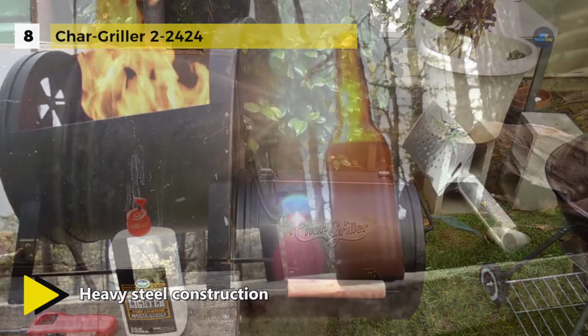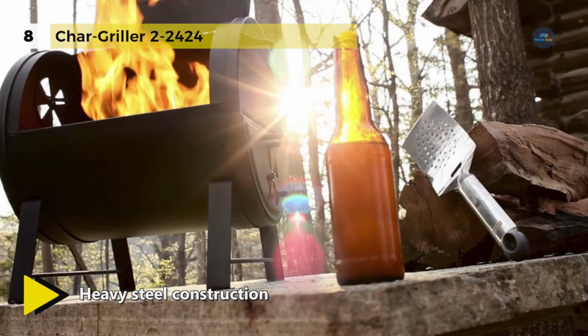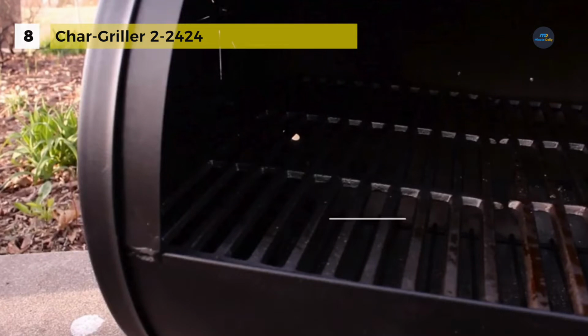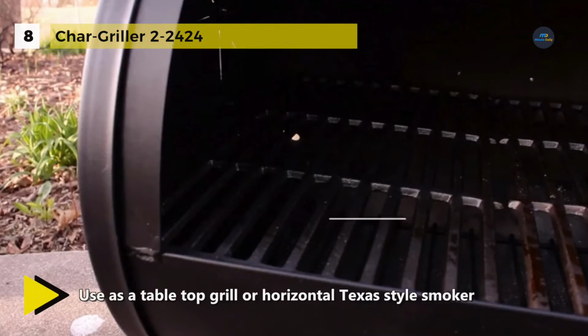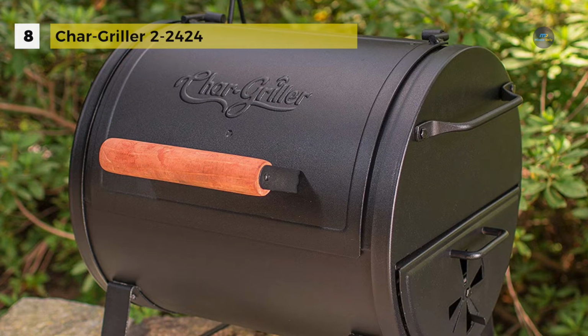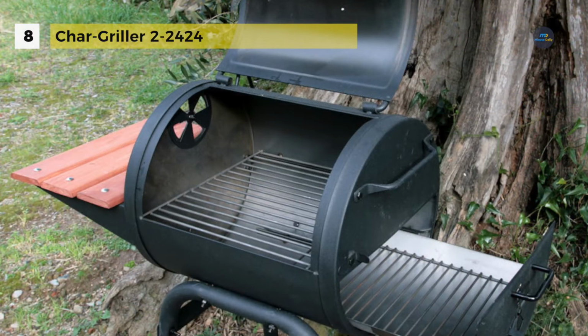The heavy-duty steel construction is sturdy and allows for outdoor severe handling. It is equipped with an easy-to-dump ash pan for quick and convenient cleaning. Besides, there are features on this portable grill that allow the wooden handle to stay cool to the touch for enhanced safety while cooking. You can use this device as a tabletop grill or even as a horizontal Texas-style smoker.